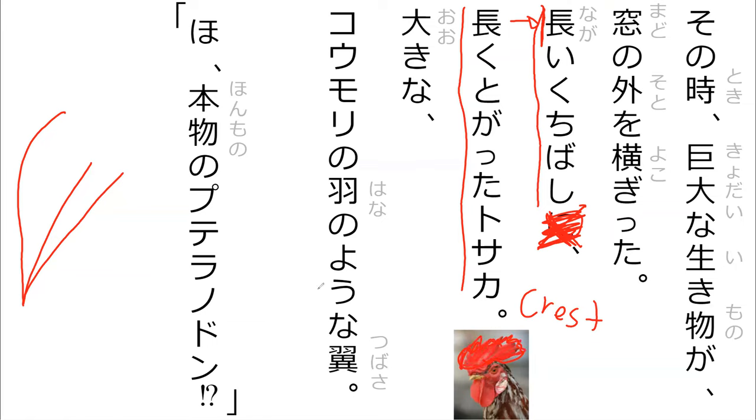So what does nagaku togatta tosaka mean? Togatta tosaka. So a long crest. What does togatta mean? If you look at a tosaka, is it flat on their heads or is it togatai-ing? Togatta means to protrude out of something, like to stick out. So it means it sticks outward.